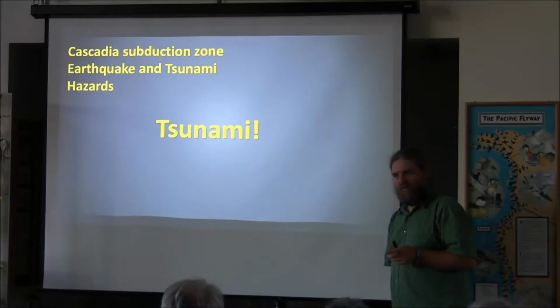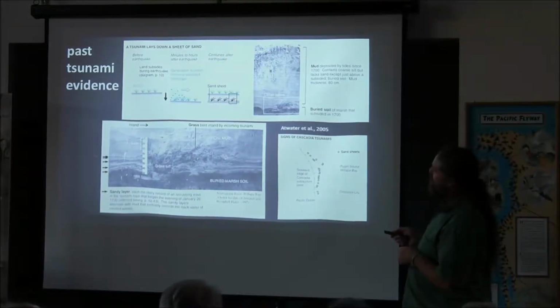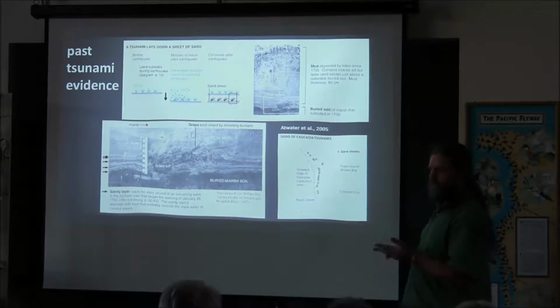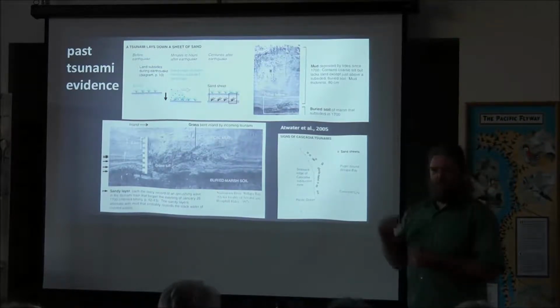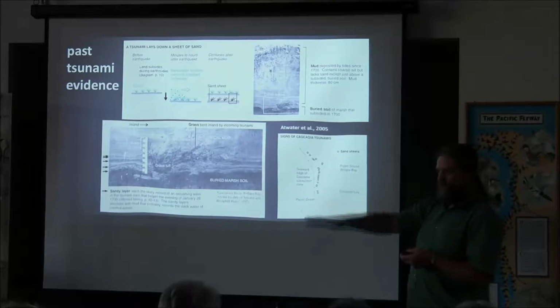Okay, let's talk about tsunamis. We have evidence of past tsunamis also. Here again from Atwater 2005, you can all download this and look at it on your own, or order the hard copy for $15 or $20. So when the ground surface subsides during the earthquake, if there's a tsunami that has a source of sediment, it will transport that sediment, and that sediment will deposit on top of the soil that got subsided.